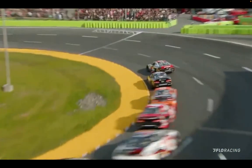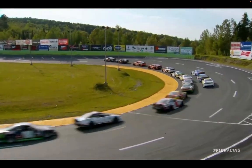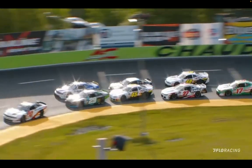Up double wide behind that, Clint. Yeah, best battle out here is Cote in the 29, and he just got passed by the 47 of LP Dumoulin. Now Lacroix will work to the outside of the rookies, 29. That machine driven by Steve Cote.